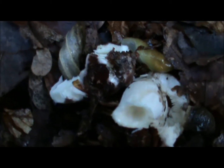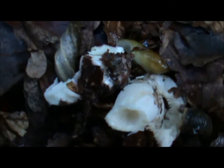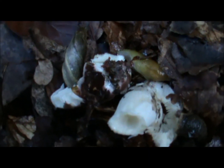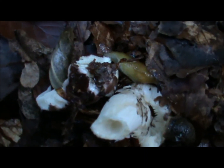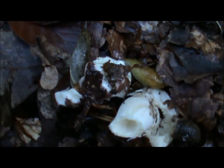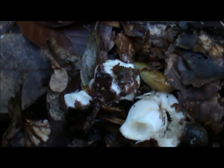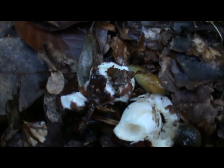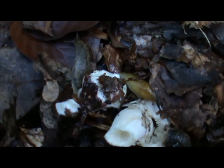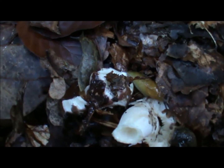And that of course is what you have to contend with when you're out looking for mushrooms and fungi. There's slugs and beetles. The little buggers get to them pretty quick. Never mind, I don't know what that was, no idea, but I know there's two slugs sitting on it. I think we'll carry on and have a look and see if there's anything else we can find.